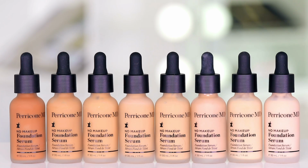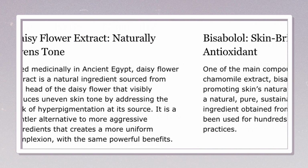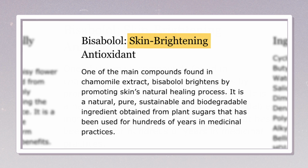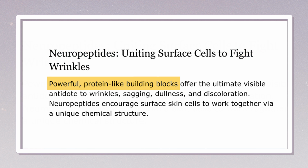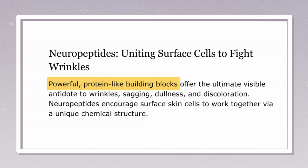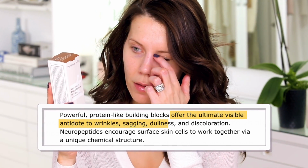Then in the no makeup foundation serum, it does have neuropeptides, daisy flower extract, visible LOL, which is a brightening compound from chamomile. It's an antioxidant. The neuropeptides are going to fight wrinkles and they offer a powerful protein-like building block to offer the ultimate visible antidote to wrinkles, sagging, and dullness.